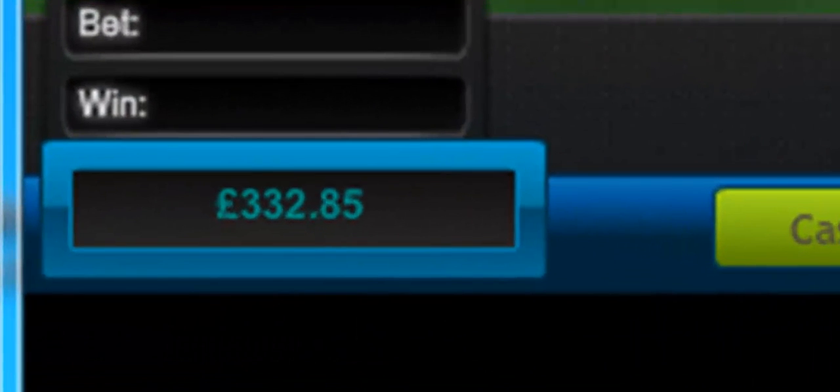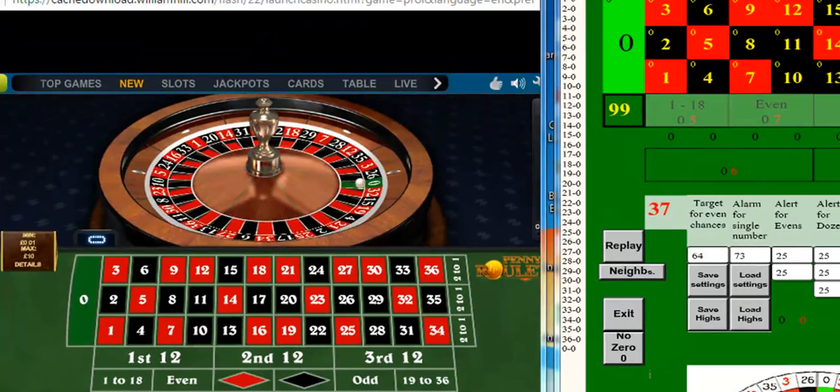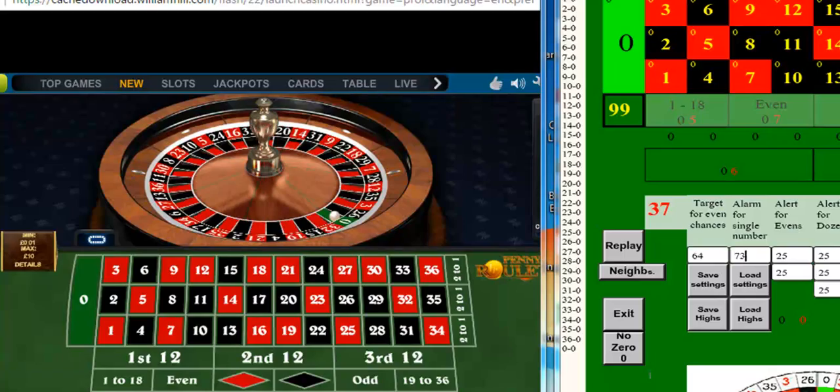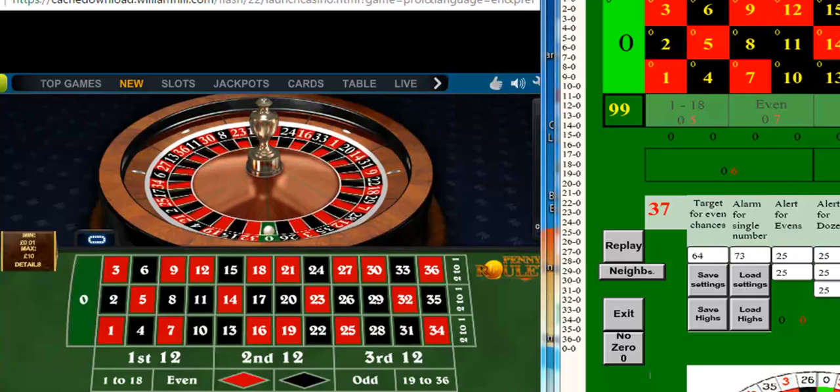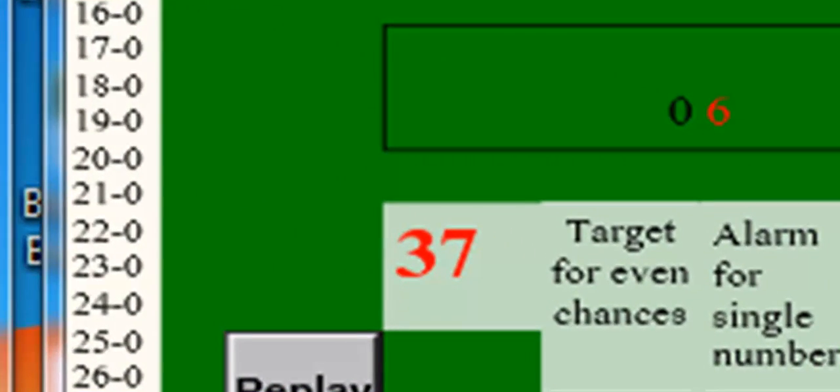Here in the left hand window I've got the Penny Roulette open at William Hill. In the right hand window I've opened RouletteKeyGold. I'm now going to spin the wheel until there are 18 numbers left unhit. That's where the number 37 is now. That's the count of numbers that are unhit. When that reads 18, I'll click on it and it will show me which 18 numbers have missed.